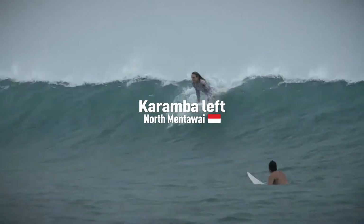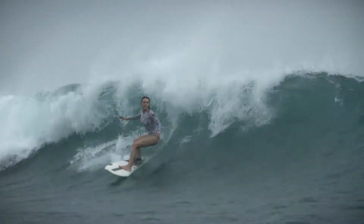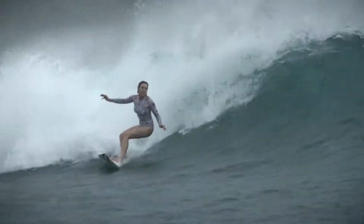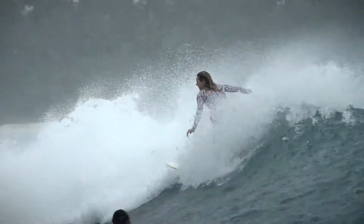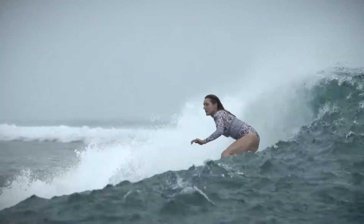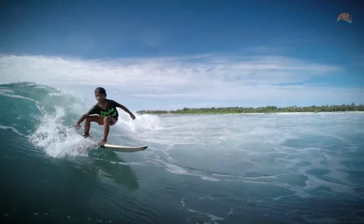Caramba Left, or others call it Bikinis. It's a fun, long left-hander wave. You can do many, many turns on it. It's perfect for practicing your top to bottom turns. Right next to Bikinis, you find Four Bobs, just on the opposite side of the channel.